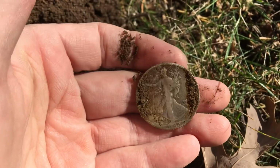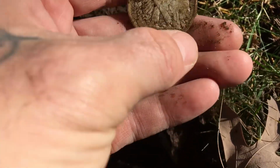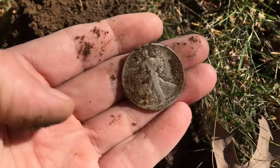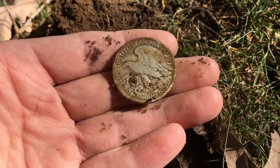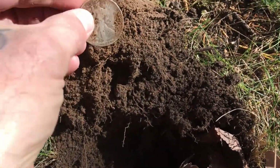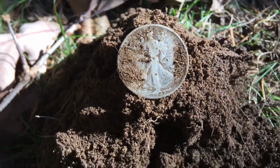1942. Oh my god, look at that. Never found one of these before. Half dollar. Oh my, how awesome is that? So yeah, great find here. It's going down like 3 inches right near this tree. So my best find of the year. So very happy about this.